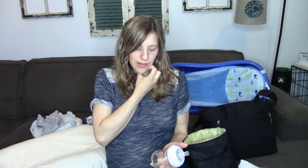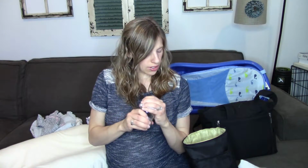And I wanted to give glass a try. I didn't really have a 100% reason why, I just thought that it would be nicer for us. I know a lot of people say, oh, the bottles will get too hot, blah, blah, blah. But I just really think cleaning these would be a lot easier. I hate cleaning plastic bottles. They get really nasty when they dry out, even with sanitizing them.